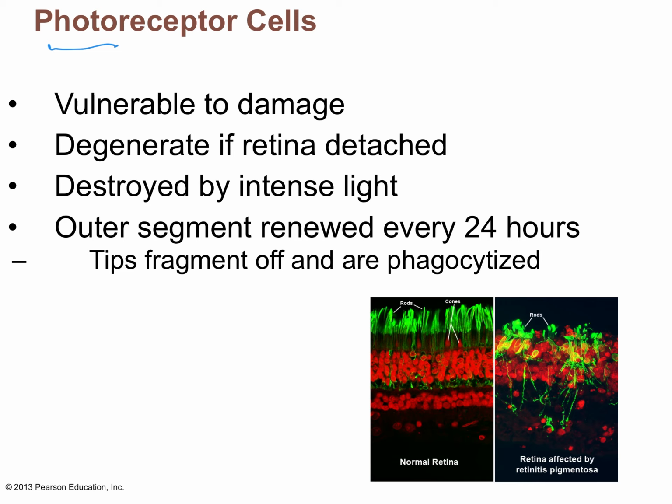These are located in the neural tunic of the eye, and they are held against the back of the eyeball by the thick gelatinous vitreous humor. And when they are held in that area, they are in contact here in the fovea region of the retina. They're held in contact with their blood supply. So if the retina detaches from the eyeball for any reason, we now lose vascular supply to the rods and the cones, which means they can degenerate.